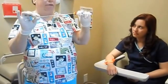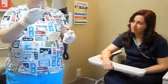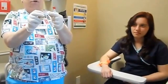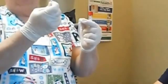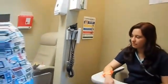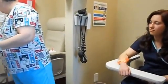Okay, so those are the two different kinds of butterflies. And the reason they're called butterflies is they have these two little wings on there that you can hold. This comes off and it has a little bitty needle on it. Okay. And here's another type of butterfly. It's also a male. Okay.